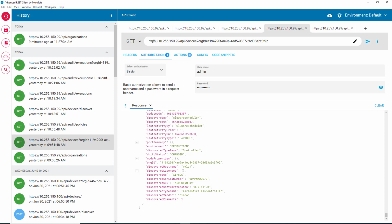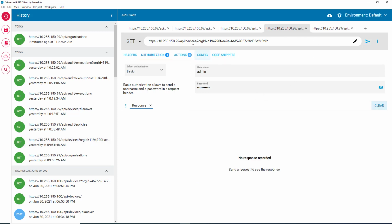So now I'm pulling the Gluware system and pulling for the devices, but I'm including a query. Whoops. Let me bring that back. I'm including a query for the devices in the org. I hope I didn't mess up this call. Let's see here. Let me clear the output of this response. I'm querying for the devices that have the org ID equal to this value.